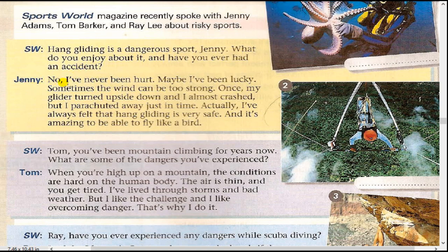Jenny: No, I've never been hurt. Jenny has never been hurt. Maybe I've been lucky. She was very lucky. Lucky, fortunate. She has good luck. Sometimes the wind can be too strong. Once my glider turned upside down and I almost crashed. The glider turned upside down and she was about to crash, to hit something. But I parachuted away just in time. Parachuted: you have a parachute, you open the parachute and you leave your aircraft.